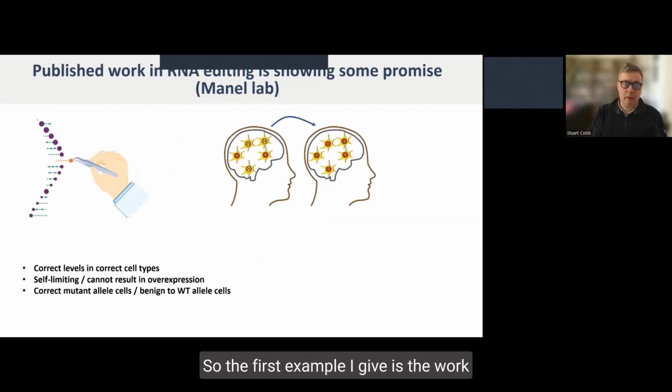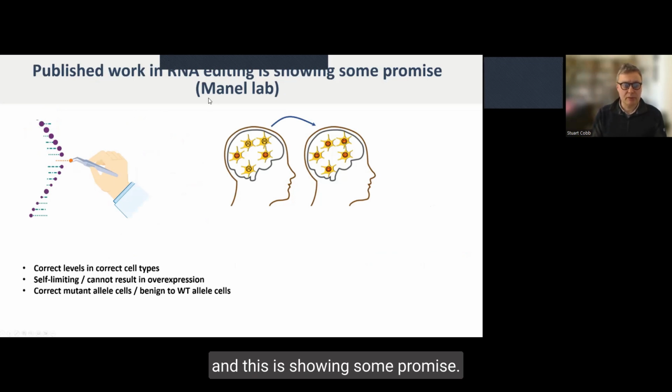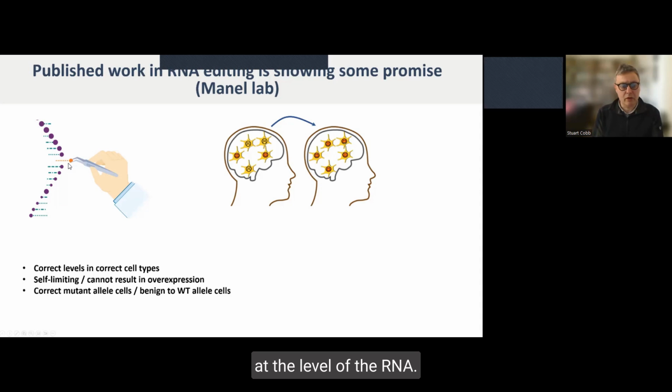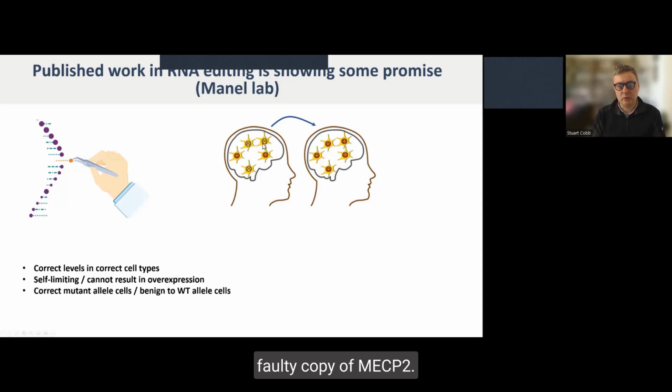So the first example I'll give is the work of Gail Mandel's lab, and they've really been pushing the boundaries in terms of what's known as RNA editing, and this is showing some promise. Basically what they're doing is attempting to correct Rett-causing mutations at the level of the RNA, and this is very attractive because if you can correct the mutation, in theory you can correct specifically the cells that are expressing the faulty copy of MECP2.